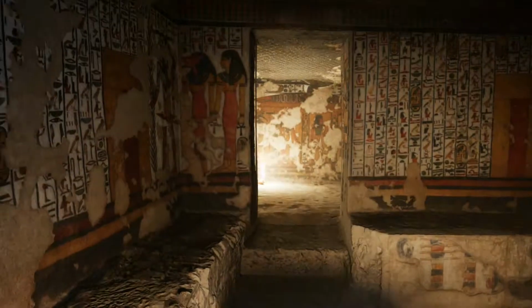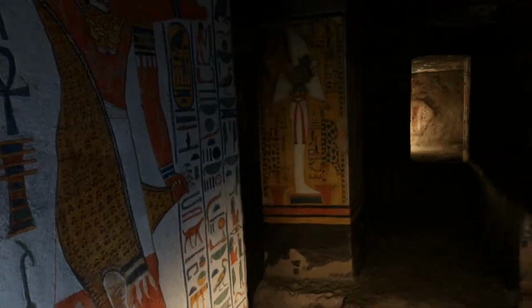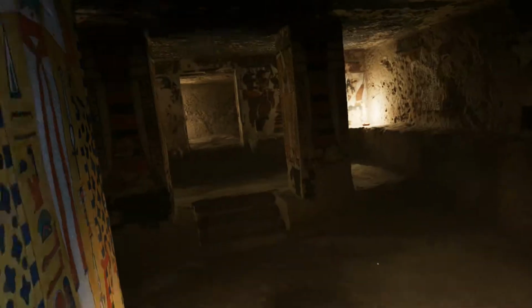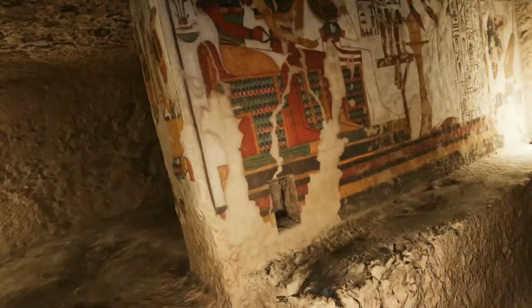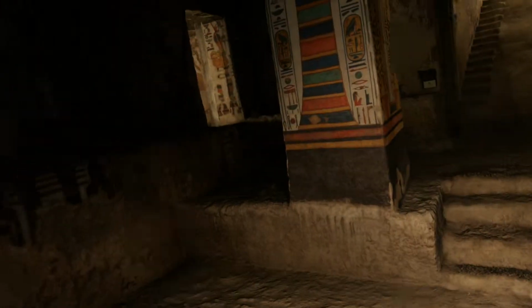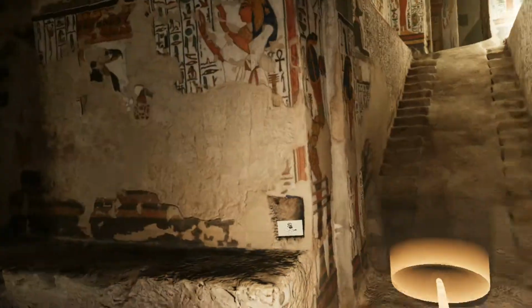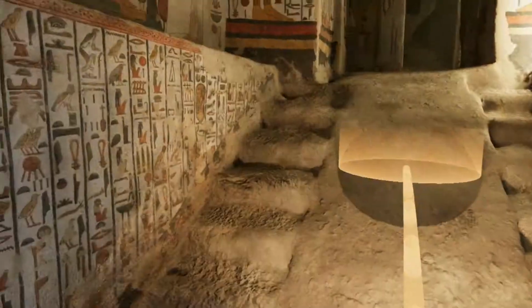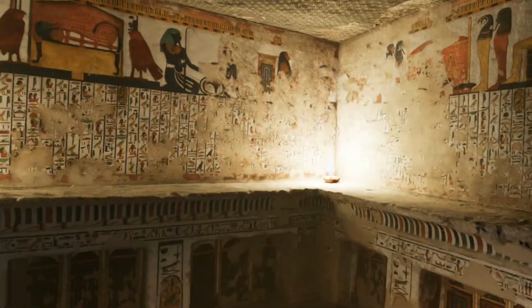Okay, I think we've seen everything now. Yes. As you can see, this tomb is, although it is pretty big for a tomb, it is not a giant space, which makes sense. After all, it is a tomb. But it's huge for a tomb, but it is easy to do the tour pretty quickly.